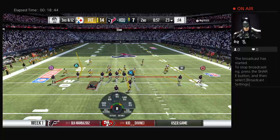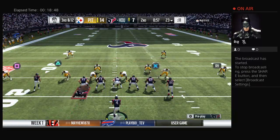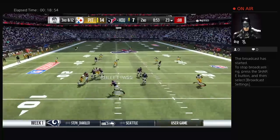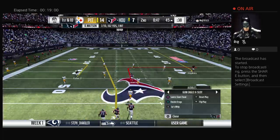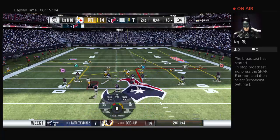Richmond. Out of the gun, Watson. He's going to fire one deep, middle of the... He's got a man, complete. A very nice pickup of 33 yards. First down now, but that clock rolling.